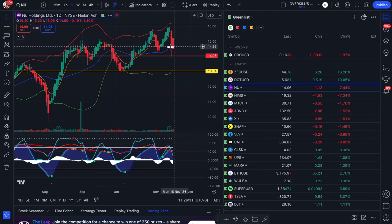But we got a two-day pullback. Again, I like at least four red days in a row for an entry, and we got two right now. So what we're waiting on is a couple more days of pulling back. If we can come back and tap 13, okay, and get a green dot off of that, that's going to be a great entry. This is a stock, okay?